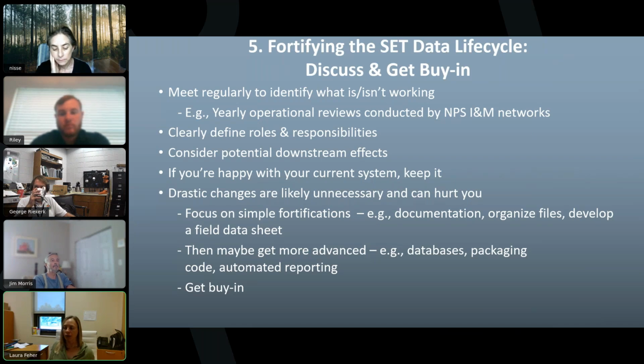So I would also urge you to consider some of the potential downstream effects of both your current workflow and any of the changes that you might consider making. So, say you make this change about the format of your raw data. Is that change going to make it more difficult for your team to work with the data because of some other software that's not compatible with that format? It's things like that that I consider the downstream effects that you should think carefully about.